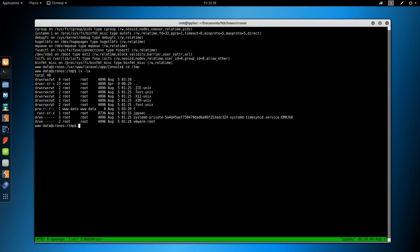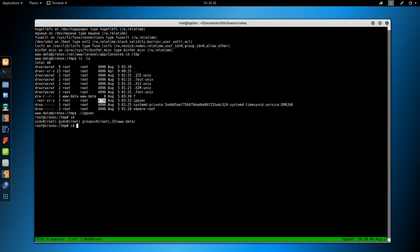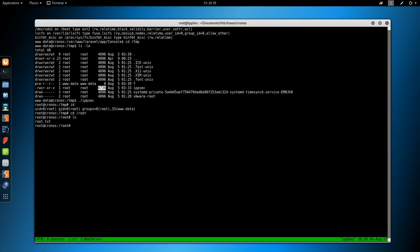ls -la. So now we see stuff has written to that file, ./ipsec, id, and we are root. So we can go in the root directory, and if we wanted to, read that file.